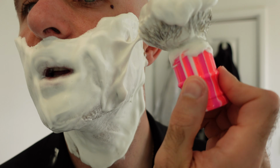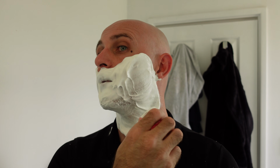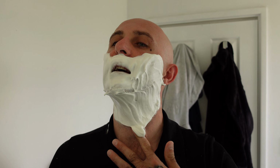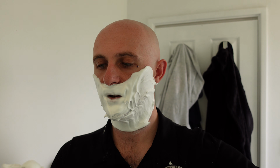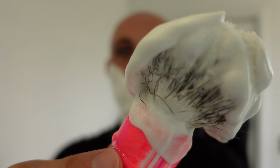But it feels very, very light on my face. It feels almost like it's airy. So the chances are that there's quite a few air bubbles in here. I can actually see that, you'll see on the camera for sure, that there are definitely air bubbles in this lather. But it's definitely thick. It feels lovely on the skin. The brush is chock-a-block, as is my face. And let's just see how it performs.